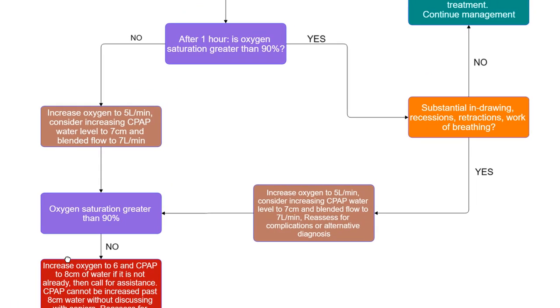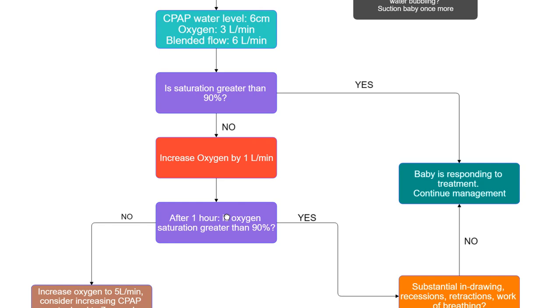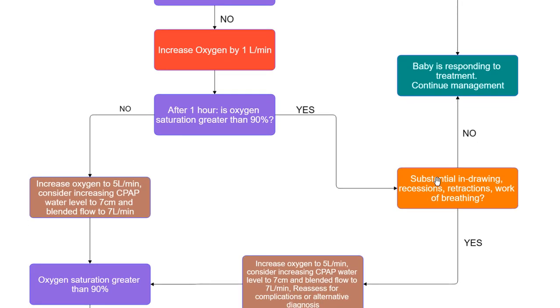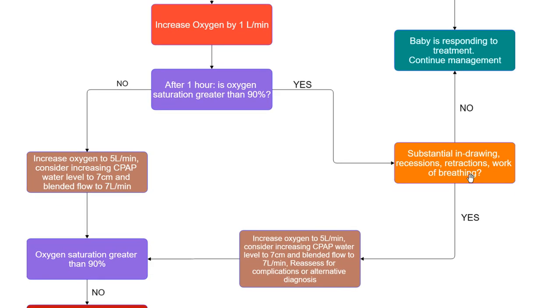Then of course, after 1 hour of you increasing this oxygen flow rate to about 4 liters, actually 5 liters, is it 4 or 5? 4 liters rather, 4 liters of oxygen, and you find out that they have this substantial indrawings, recessions, retractions, and increased work of breathing, it means that even if the saturations are good, they still have work of breathing. They'll tire out. So it means you still have to increase the CPAP. If you increase the CPAP now to 5 liters per minute, you should consider increasing the water level to 7 centimeters and the blended flow rate to 7 liters per minute.